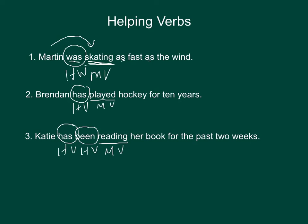Katie has been reading her book for the past 2 years. So here we have 2 helping verbs. And you're going to see that from time to time. So make sure as you're reading these sentences that you take the time to read the sentence thoroughly and look for all the helping verbs that are used in the sentence. Don't forget any. Alright, we'll try one more sentence. Great job if you got both of those, by the way.